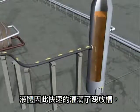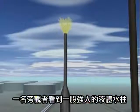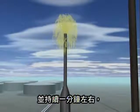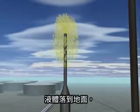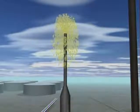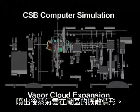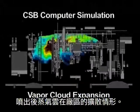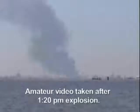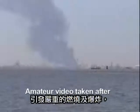The drum filled completely, and bystanders saw a geyser-like eruption from the top of the blowdown stack. The eruption lasted about 1 minute. Liquid fell to the ground, creating a large flammable vapor cloud. This model predicts how far the vapor cloud expanded across the area just 1 minute after the release began from the stack. At 1:20 p.m., the cloud ignited, causing a series of explosions.